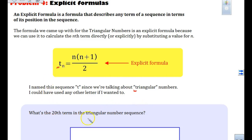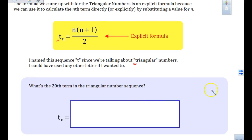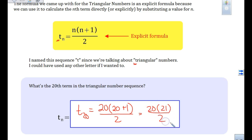Okay? So what if we were trying to find the 20th number in our triangular sequence? What we're really looking for is T sub 20. What is that going to be equal to? 20 times 20 plus 1, all divided by 2. Well, really, that is 20 times 21 divided by 2. I don't care if you multiply first or divide. I think 10 times 21 is a lot easier. 210. Not hard, just a different notation. It just looks different than what we've had before. Okay?